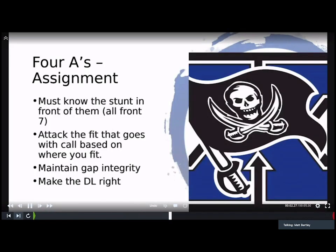The next A is assignment. The part about being a linebacker, especially inside linebacker, is you got to know the stunt that's going to happen in front of you. Whether we're slanting or angling, whether we're pinching, whether there's a gap exchange, a TE exchange, a nose, an NT exchange, one of those exchanges, you got to know where everybody's going, and then you got to know where you fit in that stunt. You got to attack the fit that goes with the call, based on where you fit, based on your key, which I'll get to in a minute.